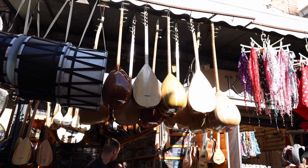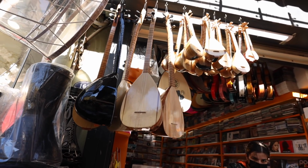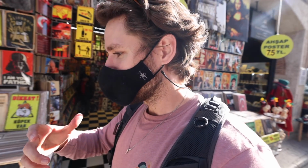And I couldn't show it while I was back there because of the music, but you see all the saz right there, a traditional Turkish instrument. I've been really contemplating buying one while here in Turkey because I want to teach myself to play. I just know it's a long journey.